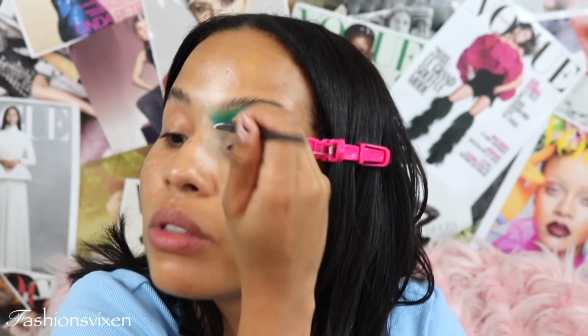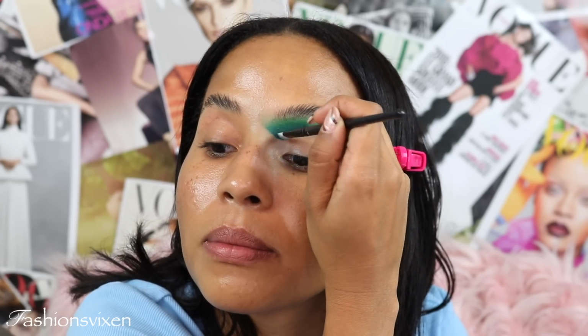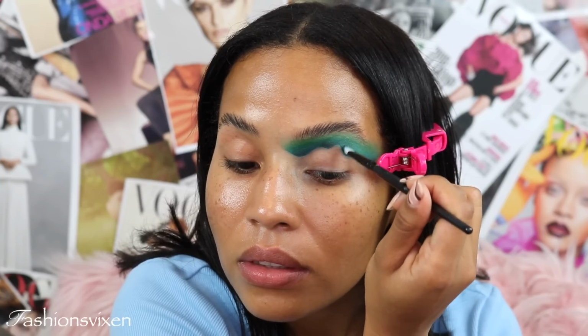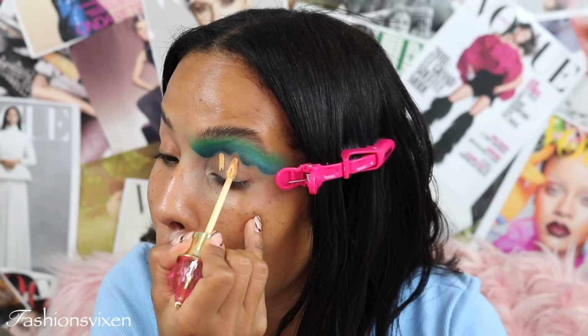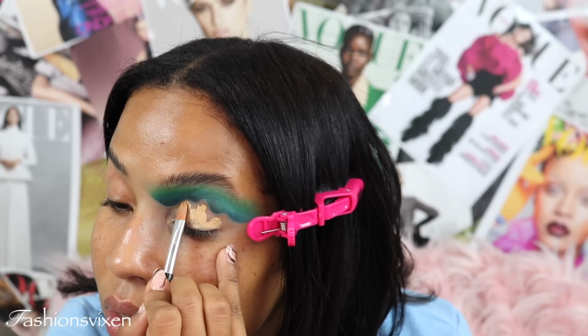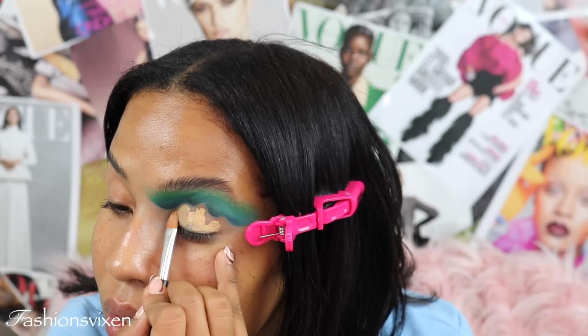With a clean brush, I'm just going to blend that up a bit. So I'm just blending it up. I'm going to use the Jeffree Star concealer. It's a thick concealer, but you can use any thick concealer. Just be careful to not get that concealer in your squiggle, okay?